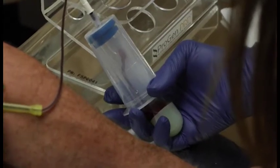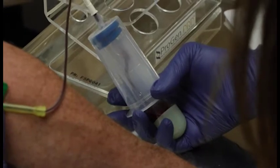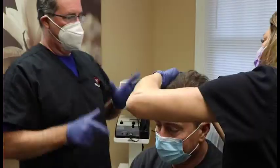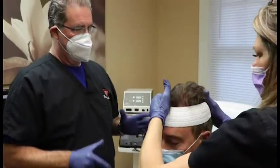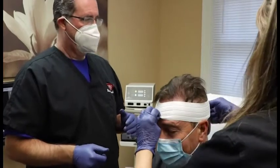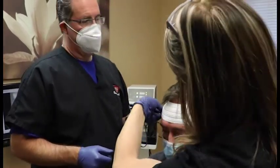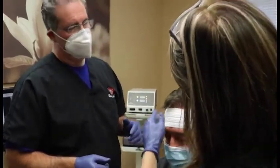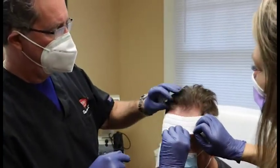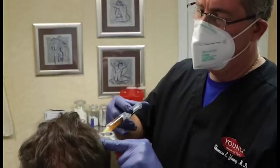Platelet-rich plasma. What is PRP? We draw some blood, we spin it down to the plasma, and we concentrate the platelets. The platelets are the little things that stop you from bleeding, and they found out that within these is lots of growth factors. The growth factors stimulate things to regrow. So athletes get them for sore muscles and sore joints, and for hair to stimulate hair growth.